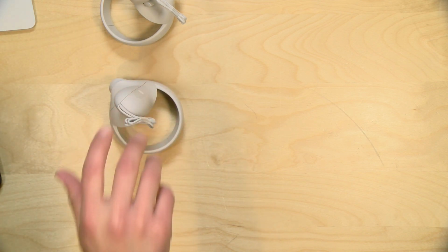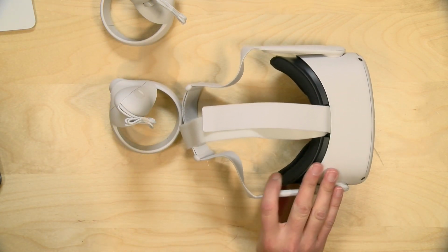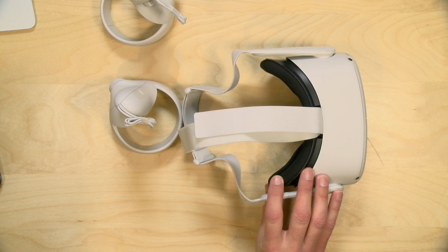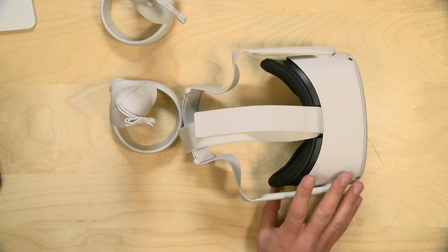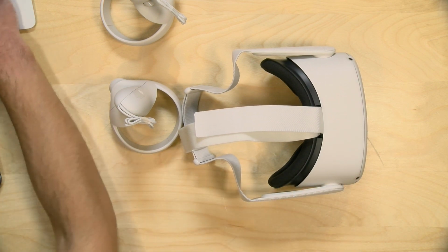So, all right, update 1 of 2 is getting pushed down. But I got to tell you, right out of the gate, this is very comfortable. And I was eager to get this because the resolution is increased. Let me get the resolution.